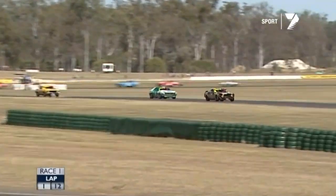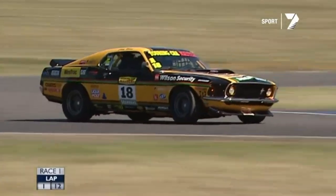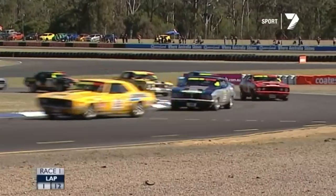And it's running in the Pro Sportsman class. That's for the cars that are up to 5 litres. The outright cars like Bowe and Richards and the like, they're from 5 litres to 6. They're the really heavy muscle. Yeah, these things will be making over 600 horsepower.